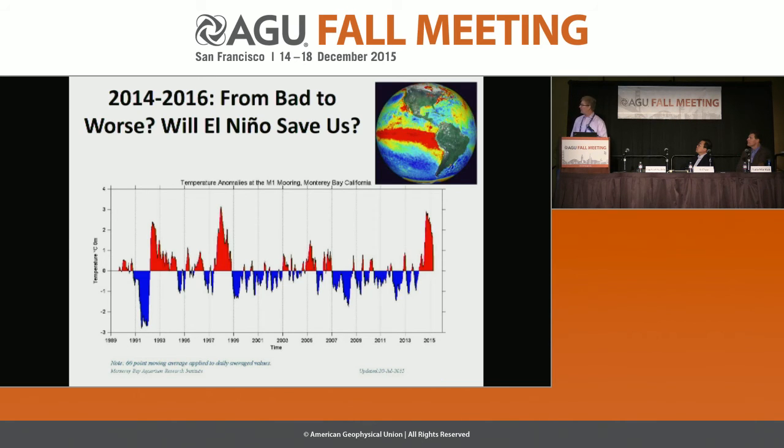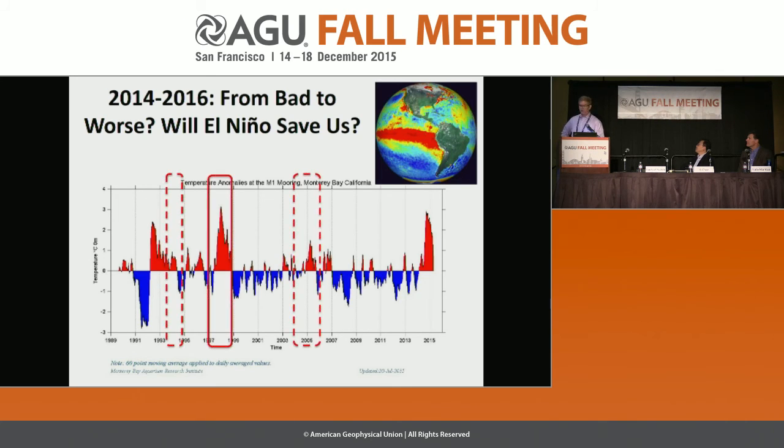And so the question that we've been asking is, well, is El Nino going to save us? It's going to disrupt the blob, but we know from looking at the historical record, these are temperature anomalies from Monterey, and so red is warmer than normal, blue is colder than normal. And if we look at, this was the 97, 98 El Nino, there's a smaller El Nino in the dashed line, there's another smaller El Nino there.